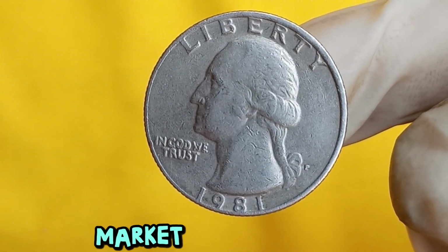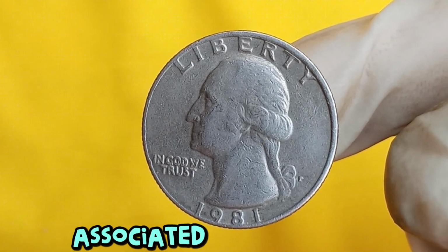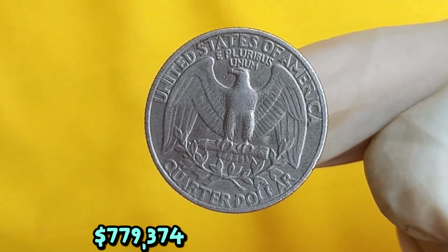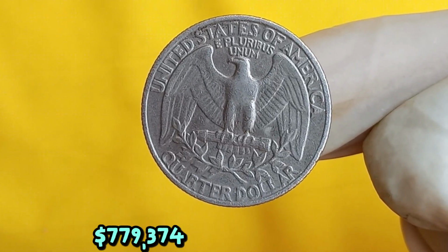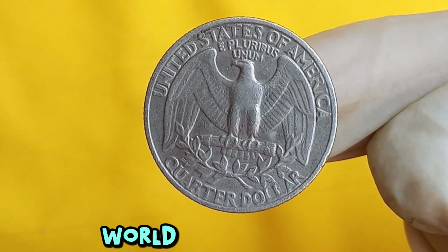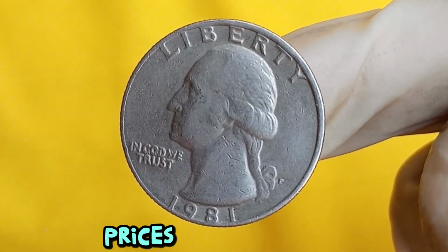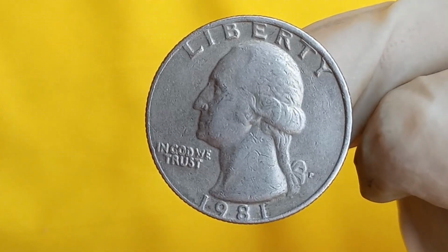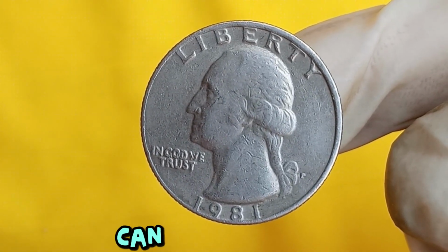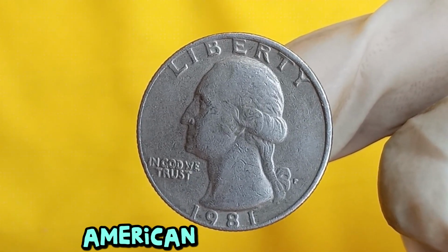In the rare coin market, a top-grade example of the 1981 Liberty quarter dollar has been associated with an incredible collector value reaching around $779,374. That number might sound unbelievable for a quarter dollar, but in the world of rare coins extraordinary condition, rarity, and demand can push prices to astonishing heights. When collectors compete for the finest known examples of a coin, auctions can become intense, with buyers willing to pay huge amounts to own a piece of American numismatic history.